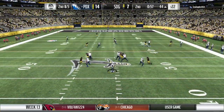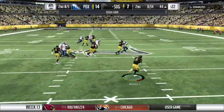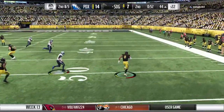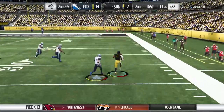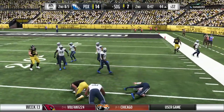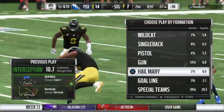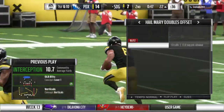Now back to throw. He rifles one that's intercepted. Picked off at the 35. Breaks through the contact, and a terrific return as he takes this thing all the way down near the 20-yard line.